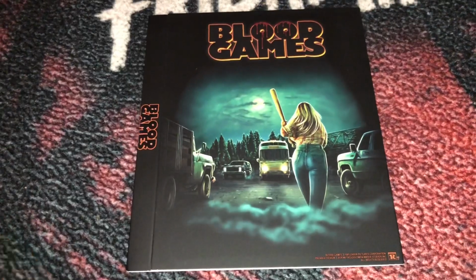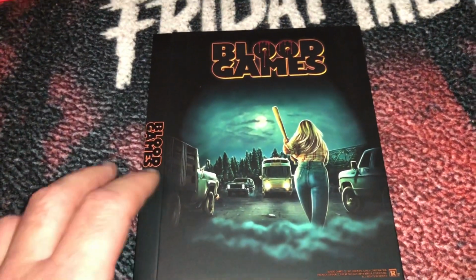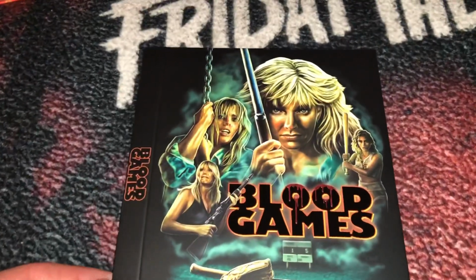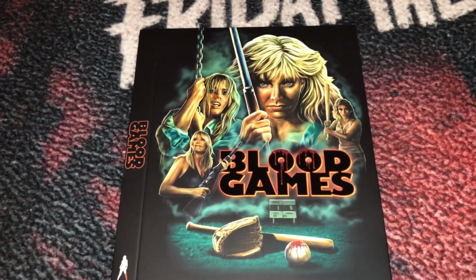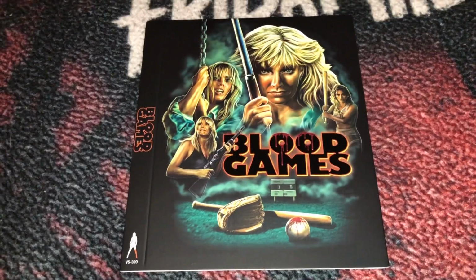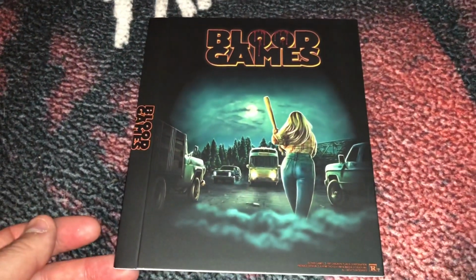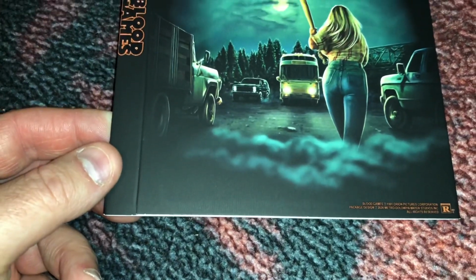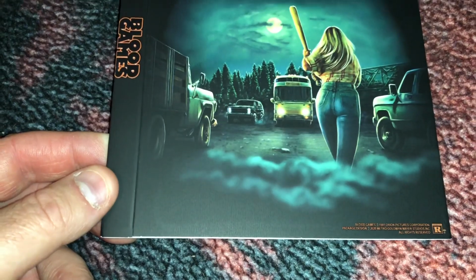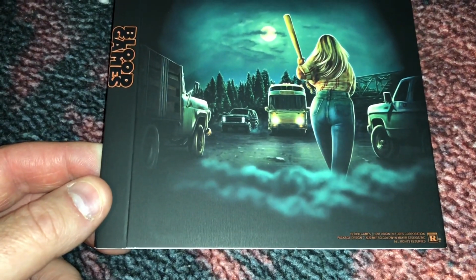That reminds me of an 80s drive-in poster that you would see in the lobby when you're getting a snack. You would see all these old posters. Look at that. That's beautiful. Let's see. This movie came out in 1991. Another MGM movie.